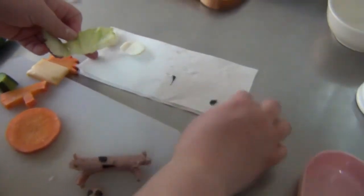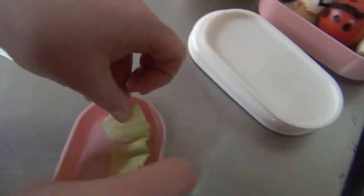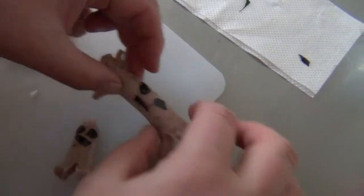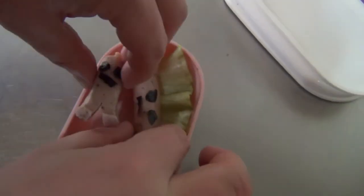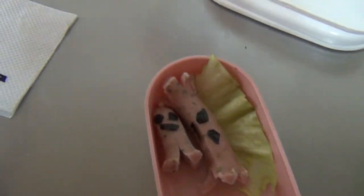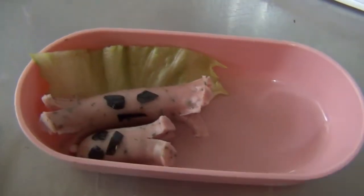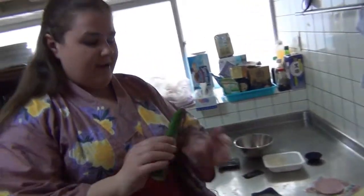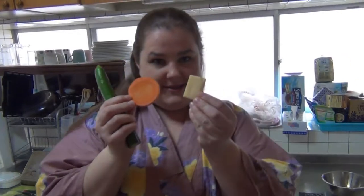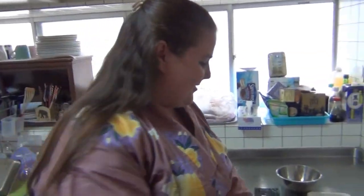So I'm going to use this little bit of lettuce that we had left, and I'm going to put that in here. I'm going to put my crab and my octopus in there together. Okay? So now, this is a bit empty, so we need to do a few more things. So we're going to get a cucumber, some carrot, and a piece of cheese. And I still don't know where I put my things.